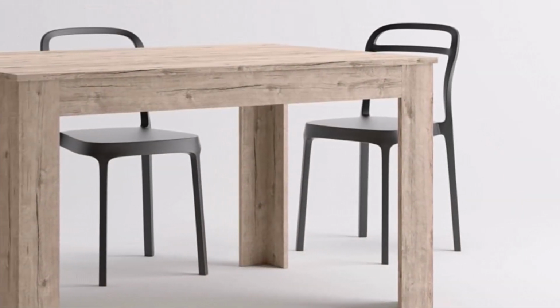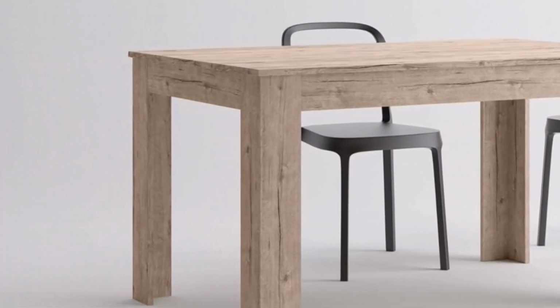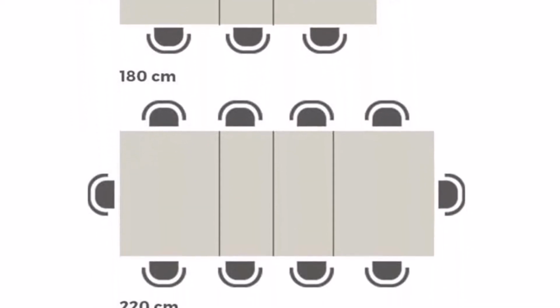Setup is straightforward, and you can do it in about an hour for 2 people, with hardware and instructions in the package. What we like about it: quick and easy to extend. It contains all the necessary hardware. What we don't like about it: it shows print marks when touching the table.